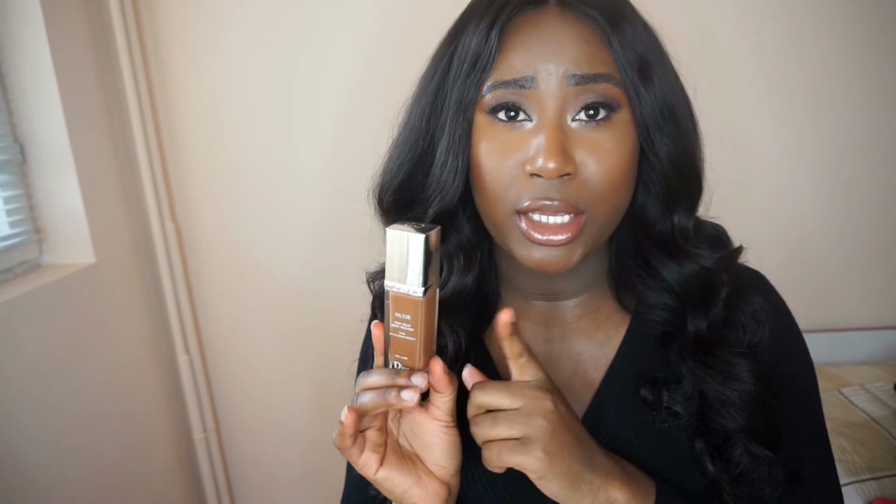I used to wear the NARS sheer matte, but I don't do that anymore. This is my replacement, and I feel like this is even better color because the NARS sheer matte was a bit lighter. This one is just on the money. The color is spot on. Unfortunately, from what I could see and from what I was told, this is the darkest they go.